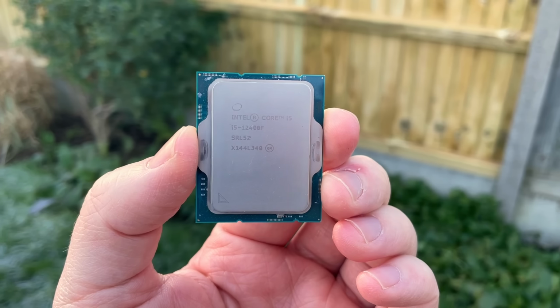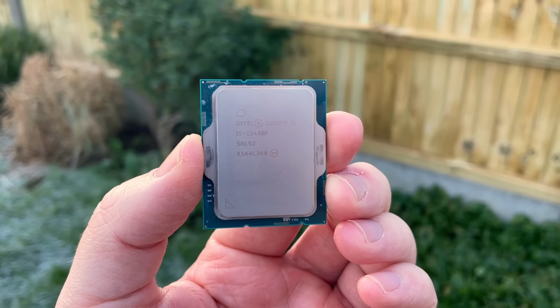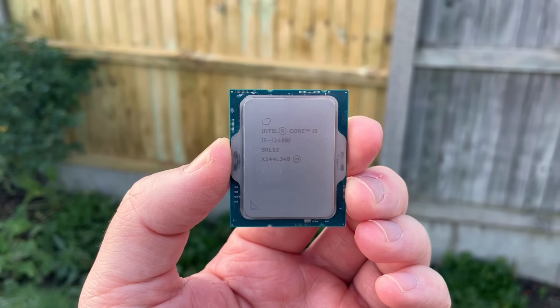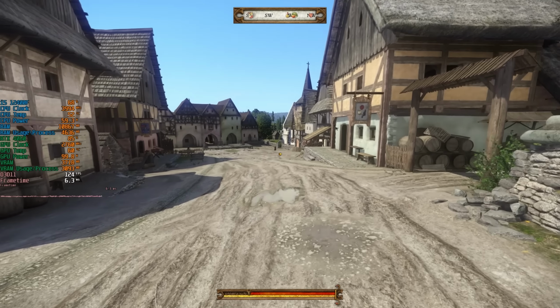It's a chip I've been using in my personal rig for a long time now. It's been paired with various cards over the years. At the moment, it's been hooked up to a 1080p monitor with an RTX 4060, and it's been more than enough for all of my gaming needs.